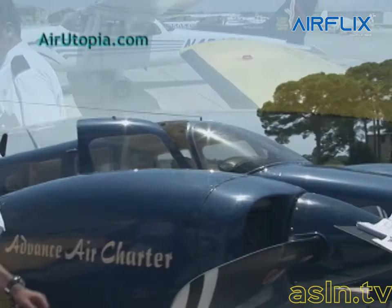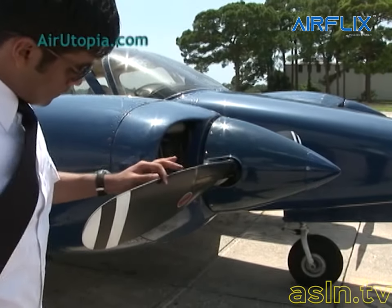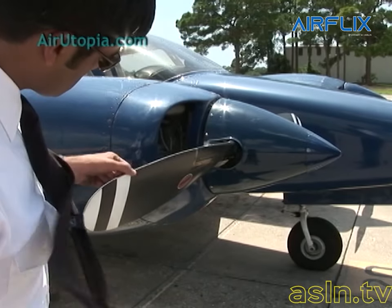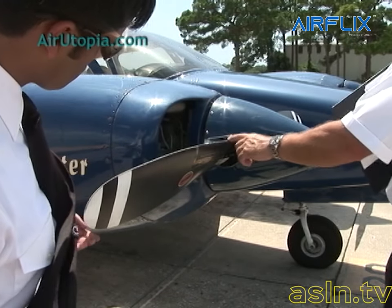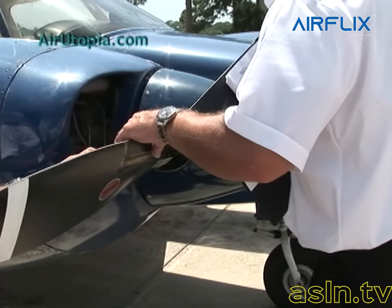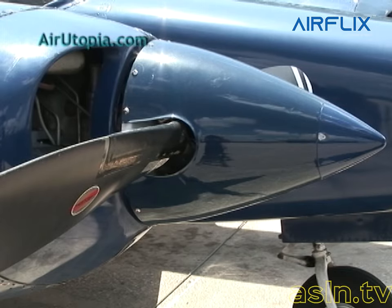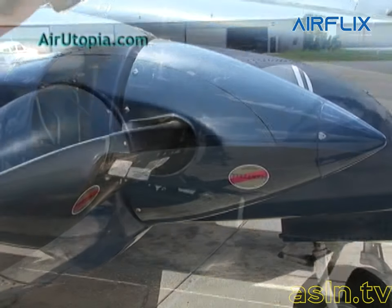Okay, now we're going to check the propeller. Usual check, make sure there's no nicks in the propeller. This airplane, of course, also has the de-ice boot, so you check the condition of it. Seems visually fine. Make sure everything is clean, looks good. Your spinner looks good as well.